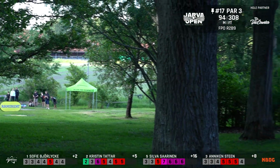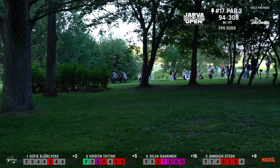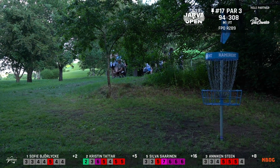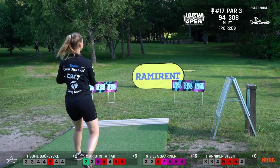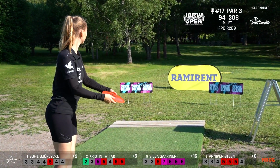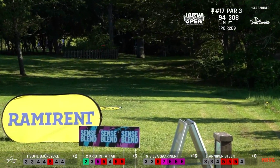Oh, just a little too high out of the hand. Catches the first tree in the gap. Oh, and Sofie now has a 3-stroke lead over Kristin. Yeah. And some of those, it says par on the scorecard, but like you were saying, that definitely has got to feel like a birdie in some of those holes.